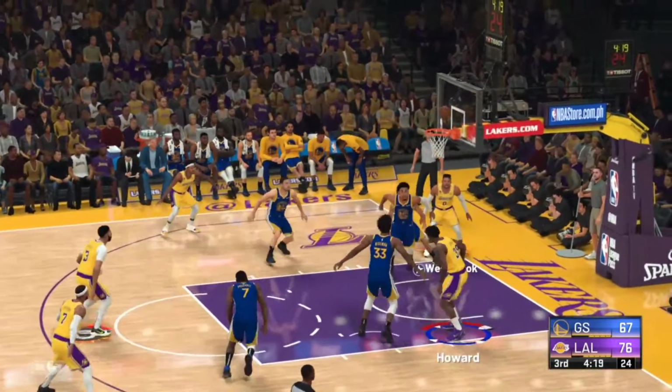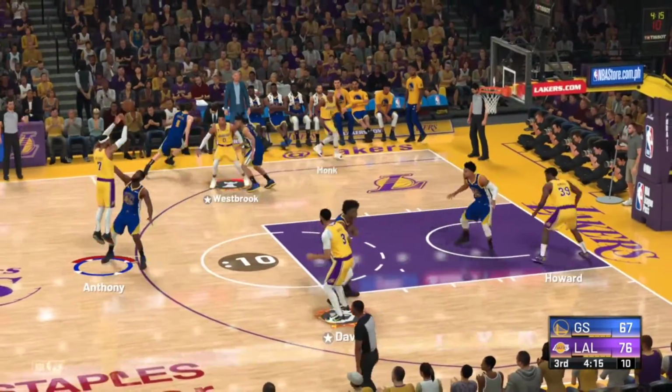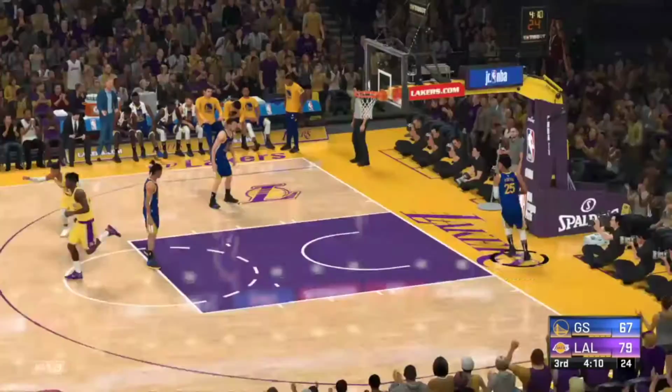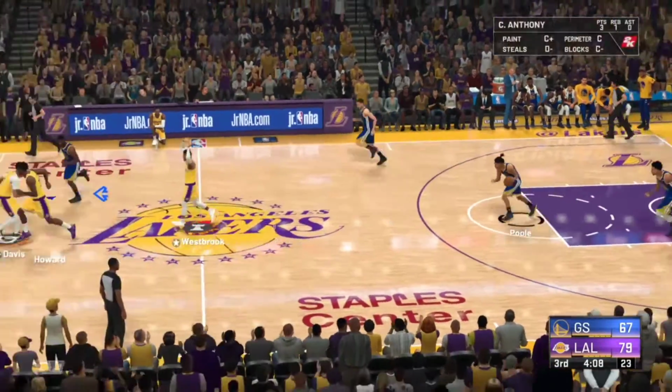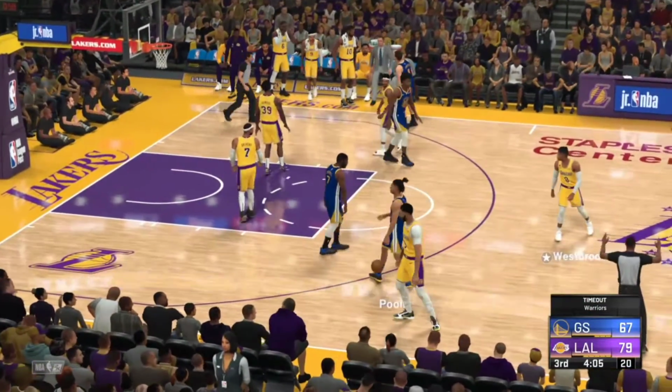A baseline jumper, the kick out to Westbrook, outside to Anthony. Shoots the 3, and again, Los Angeles with a triple. And the defense can only do so much when Anthony is locked in. There's nothing you can do to stop that guy.